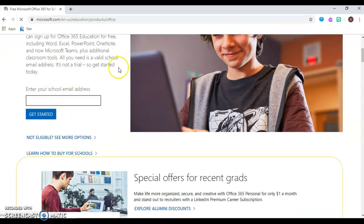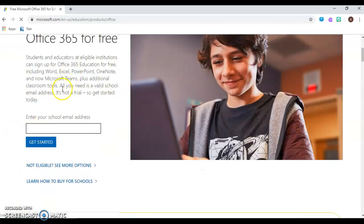It'll prompt you to enter your school email address. If you do not know it, it is on the front page of your student's OLS homepage. It should be up in the top right corner somewhere. If not, I can find it for you. Just let me know. You'll type in your school email address, get started, and it's totally free, and it'll download all of it to your computer.